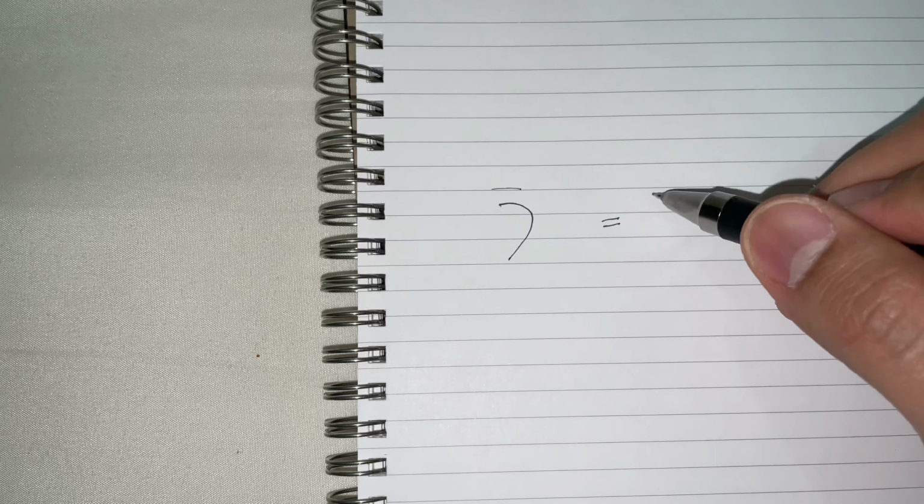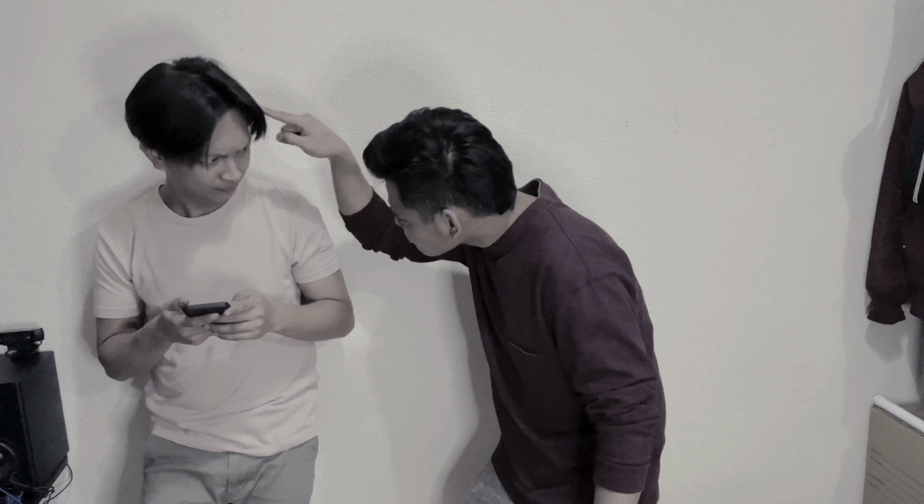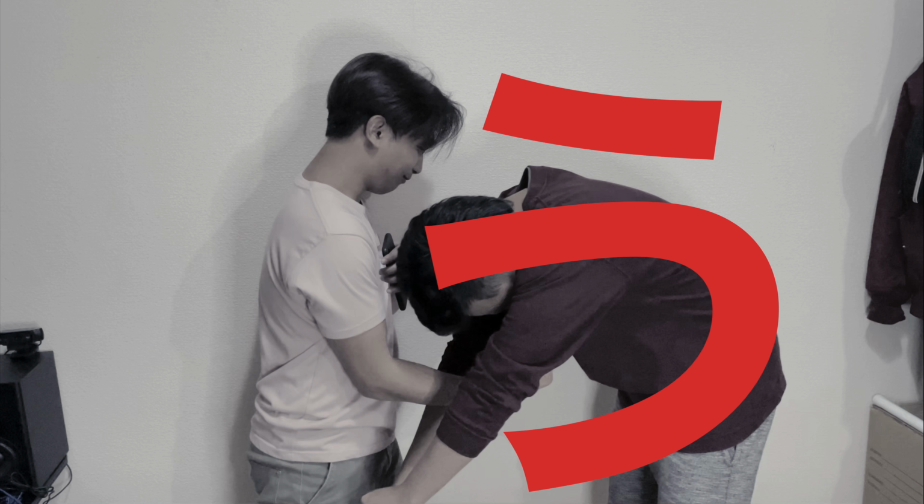I will give you an example, okay? The character "yu" in hiragana looks like this. You can imagine that character as someone being punched in the stomach. Then it is easier to remember.